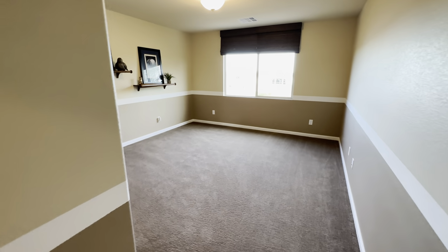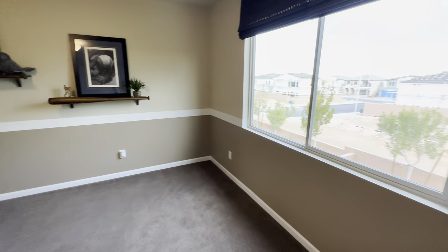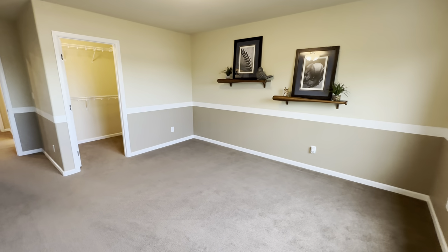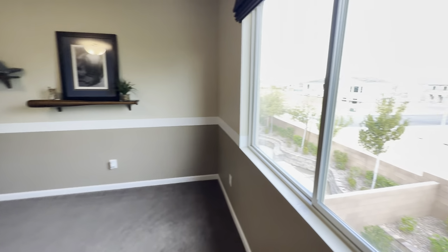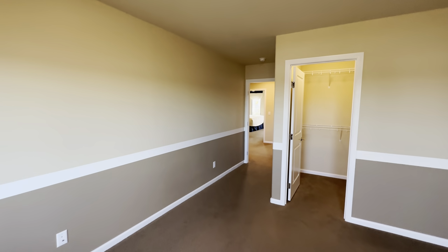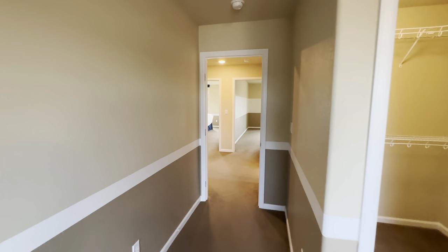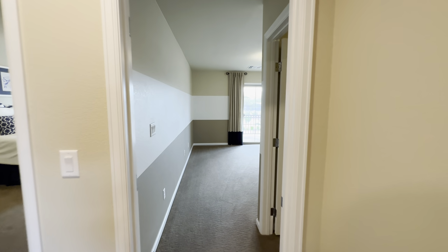We're going to check out this room first. This one's currently set up empty. But again, not a standard size room. This gives you a lot of space. And it also has that walk-in closet. This room is facing the backyard here. Two-tone colored walls.